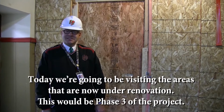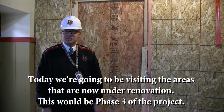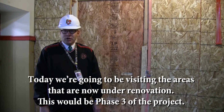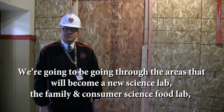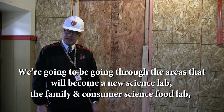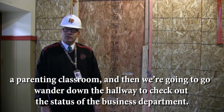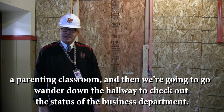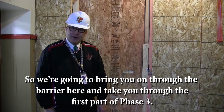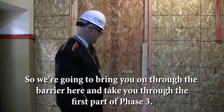Today we're going to be visiting the areas that are now under renovation. This would be phase 3 of the project. We're going to be going through the areas that are going to become a new science lab, the new family and consumer science food labs, a parenting classroom, and then we're going to wander down the hallway to check out the status of the business department. So we're going to bring you on through the barrier here and take you through the first part of phase 3.